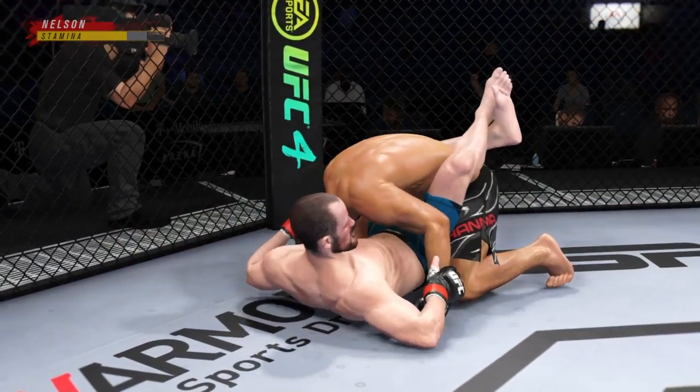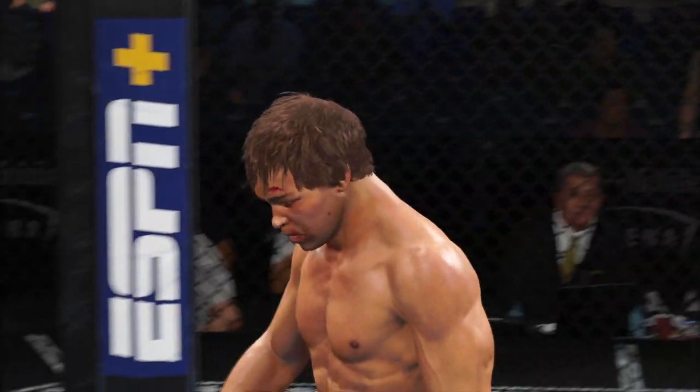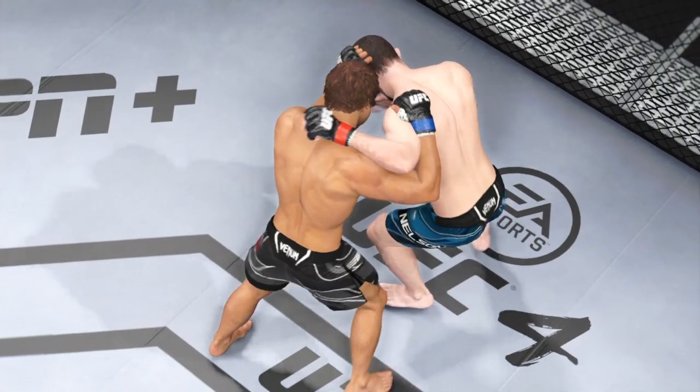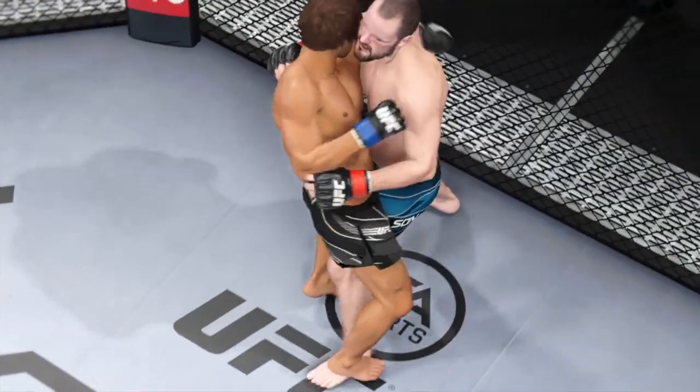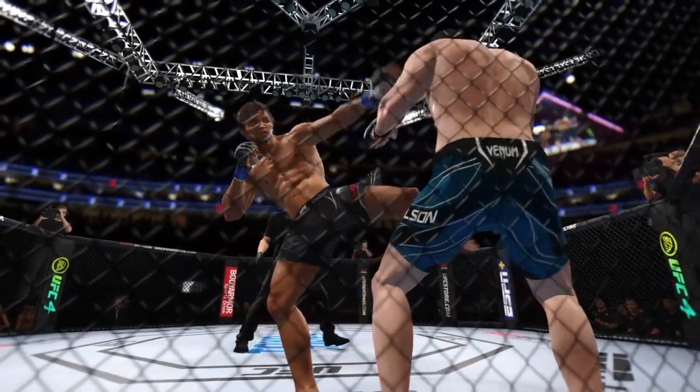Oh, and there's the horn at the end of the round. How about this fight, folks? You see, he was nearly caught in a submission there right at the end of the round. Saved by the bell. So back to the stool. Mentally probably not in a great place here. We'll see if he can recover and get himself back into this fight.